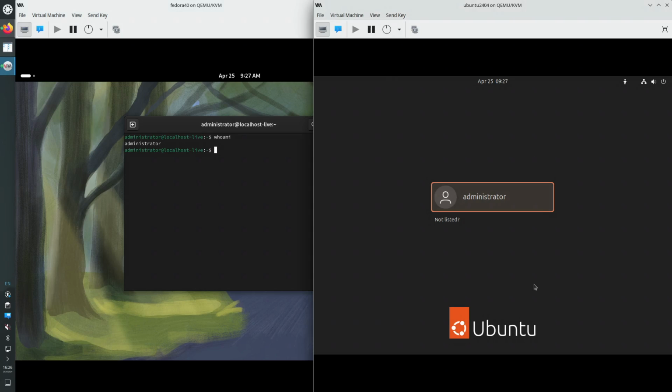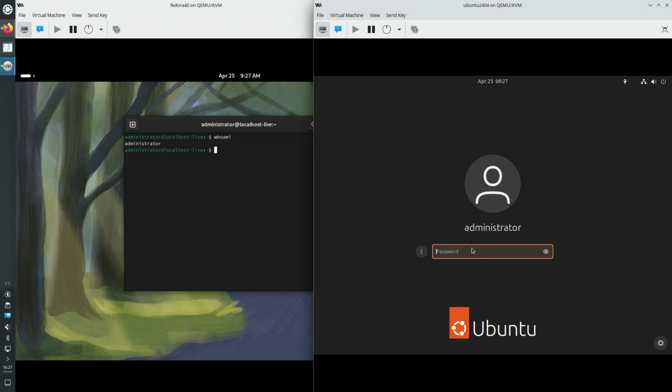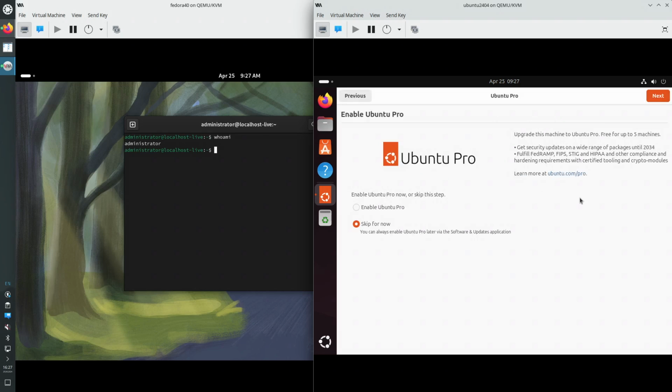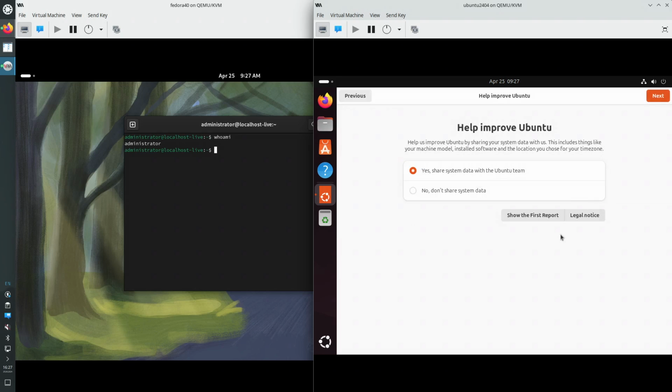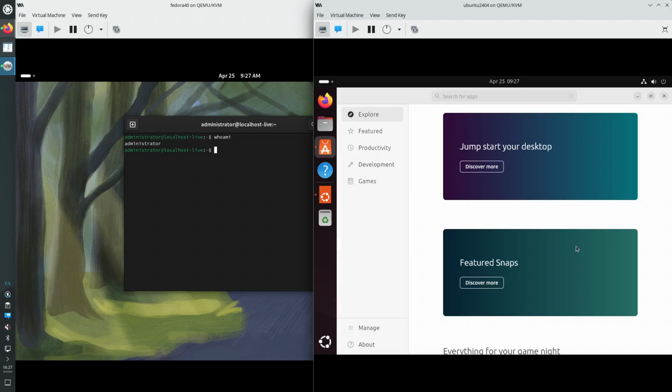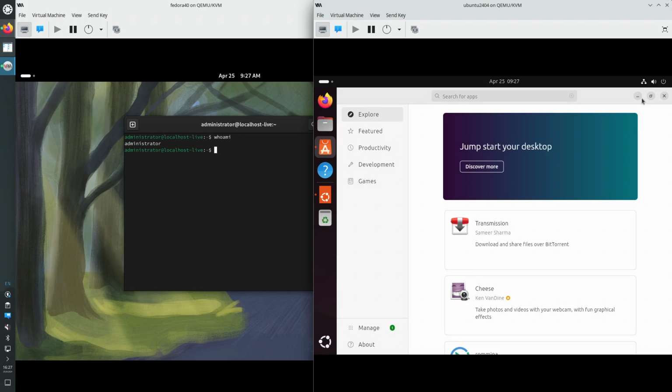Okay. In here, we're at the desktop manager, which is either LightDM or GDM in Ubuntu 24.04. Let's log in. I'm using my password. Okay. Additional settings wizard. Next. Ubuntu Pro, skip for now. Help improve, yes. Share my system data. Next. Get started with more applications. Open App Center. Okay, minimize this thing.